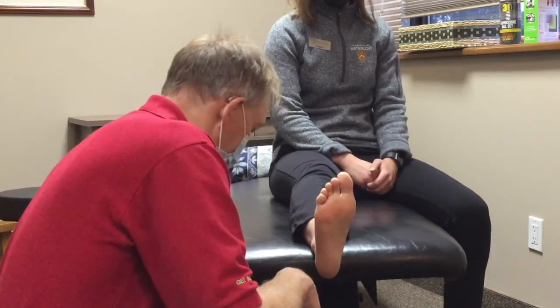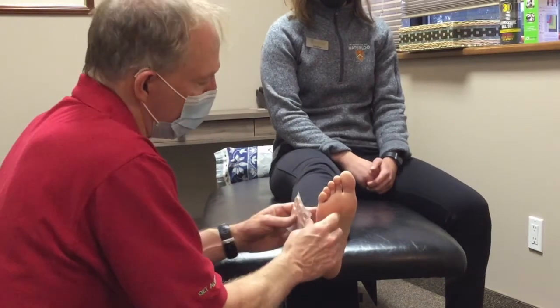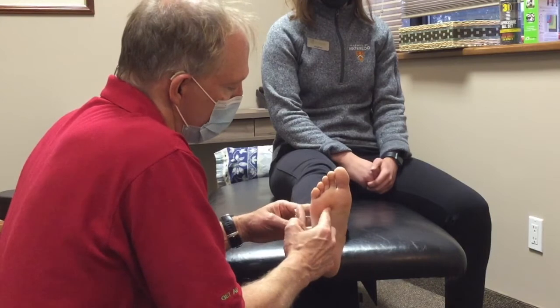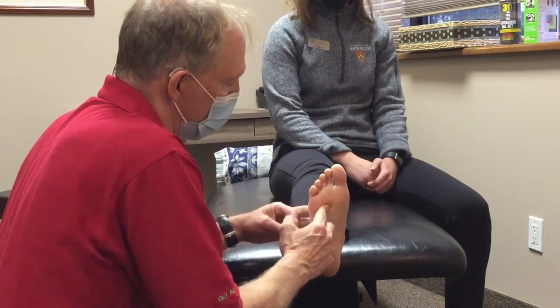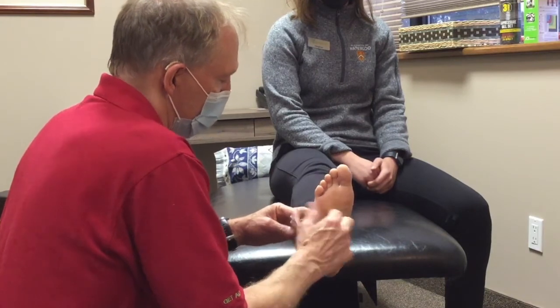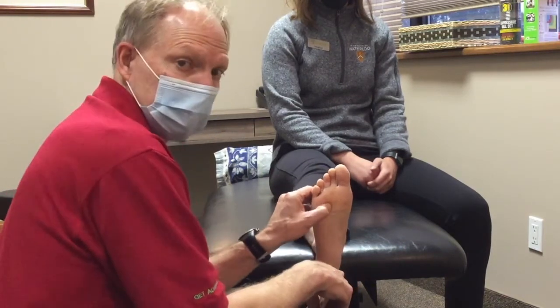Sometimes what we'll do is we'll take a corn pad and put it down in here, much like with metatarsalgia, to try and push. If I put something in there, you can see the toes kind of pop up a little bit to try and stabilize that metatarsal a little bit. And that's where you'll feel Morton's Neuroma.